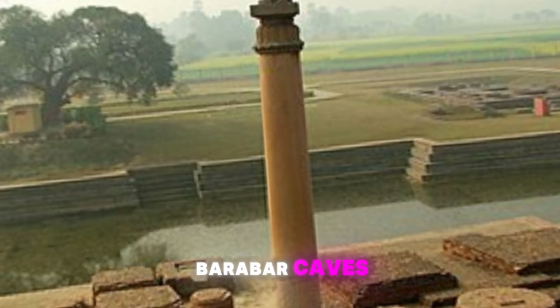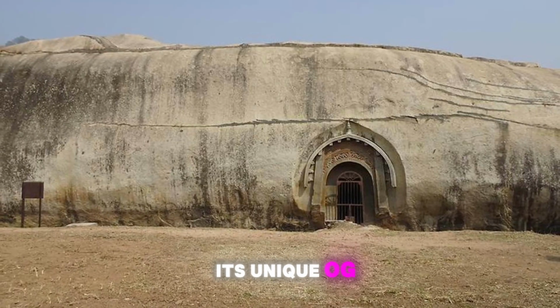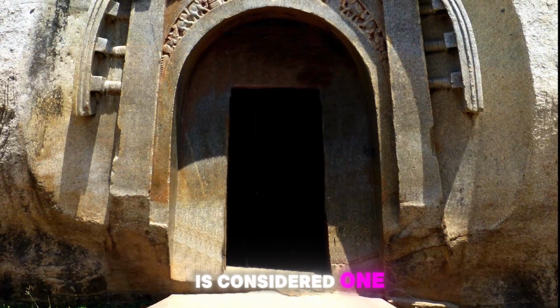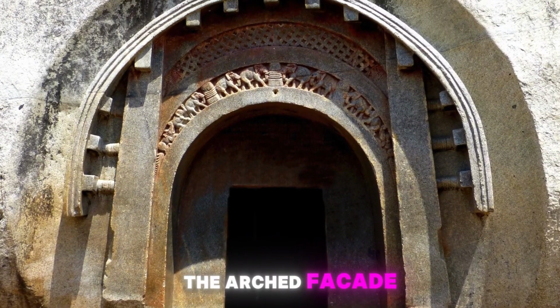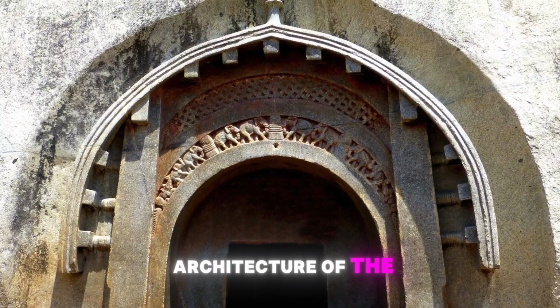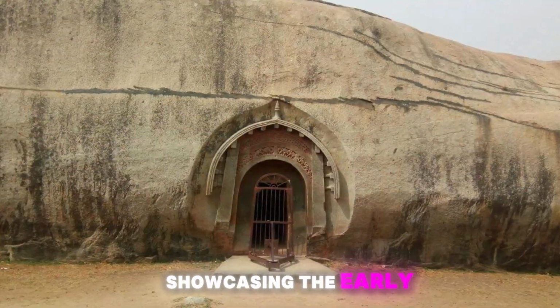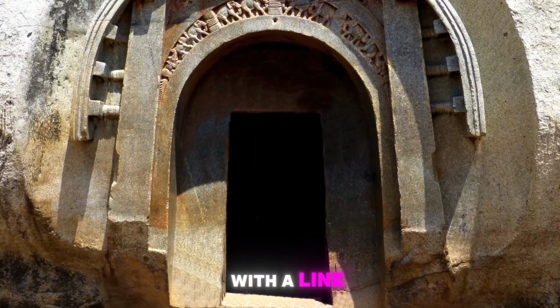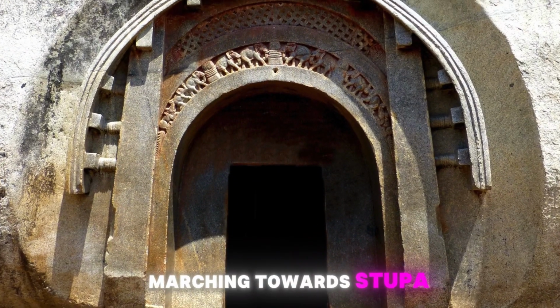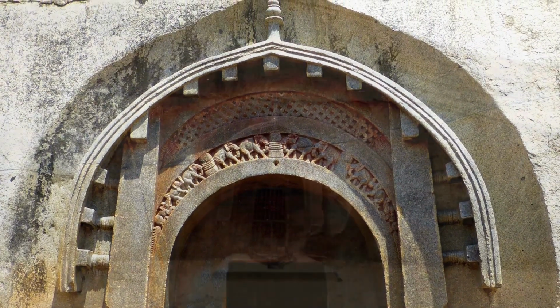Among all the Barabar caves, the Lomas Rishi cave stands out. This cave, with its unique OG-shaped Chaitya arch, is considered one of the most iconic examples of early rock-cut architecture in India. The arched facade mimics the wooden architecture of the time, particularly structures made of bamboo and other plant materials, showcasing the early Indian tradition of timber architecture translated into stone. The entrance is intricately decorated, with a line of elephants carved into the rock, marching towards stupa-like symbols. Another element that would go on to later influence Indian architecture.